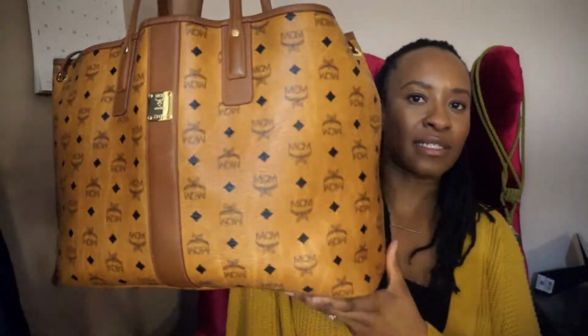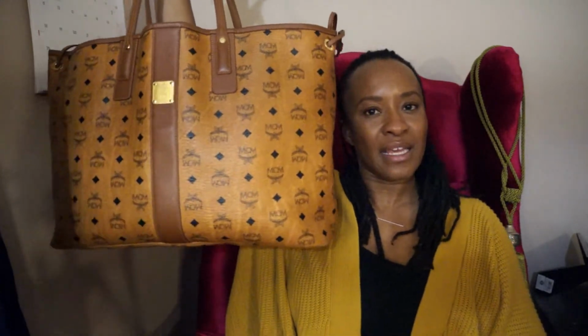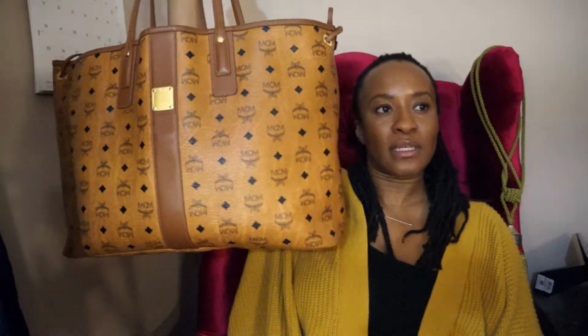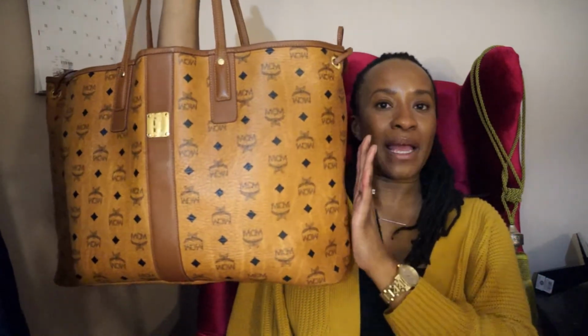And it is this giant monstrosity here. Well, it's not a monstrosity, it's perfection. This is the MCM Liz Tote. MCM is one of those fashion houses that does not get the accolades it deserves. It originated in Germany, I think in Munich, but now it is based out of South Korea. It is amazing, and this bag is fantastic.